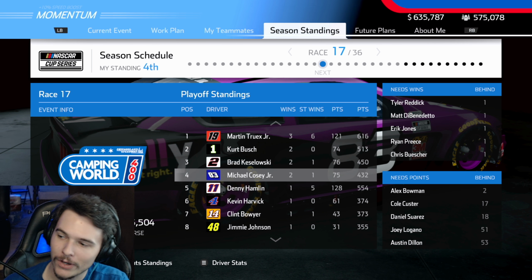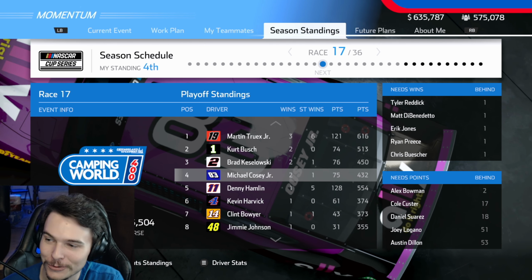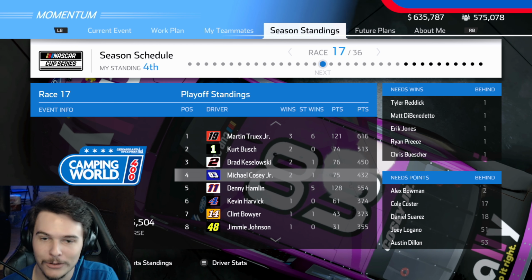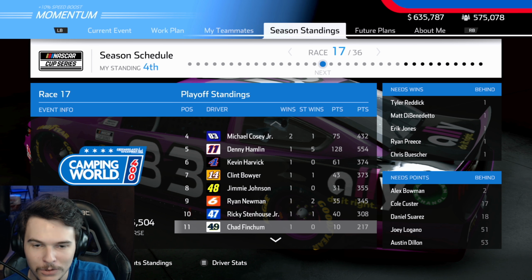So here's what the playoff grid is currently looking like. Truex right now leads the way. He's kind of having a Kevin Harvick season right now. We'll see if he chokes away all those playoff points further into the season. Kurt Busch with a second win now hops up to P2. Keselowski and myself there, the rest of the two-win club. And there's everybody else with the one win.